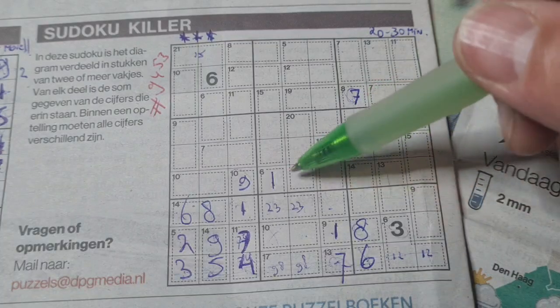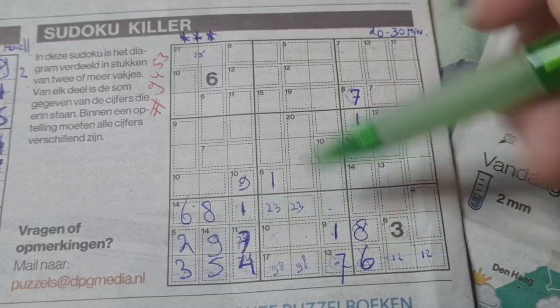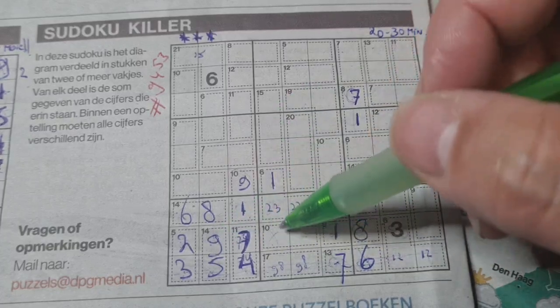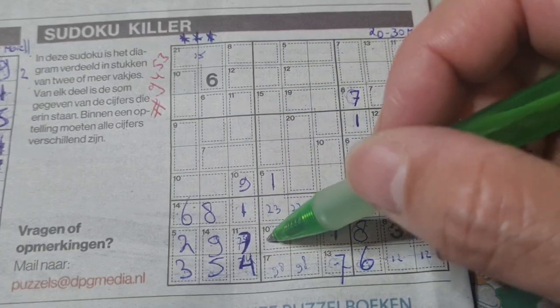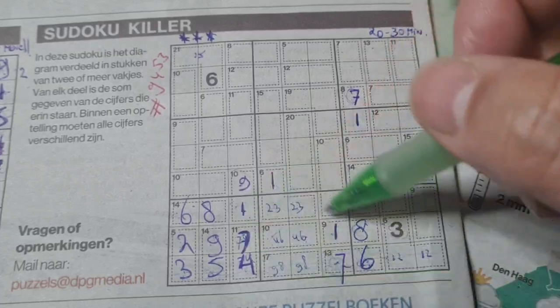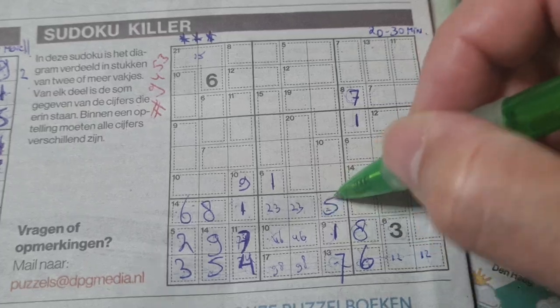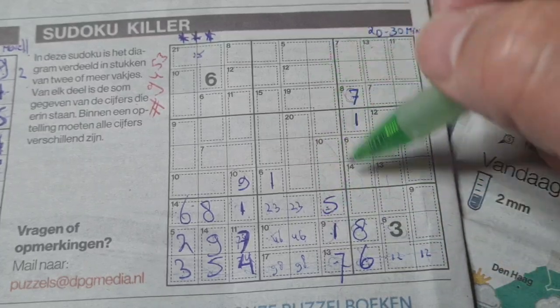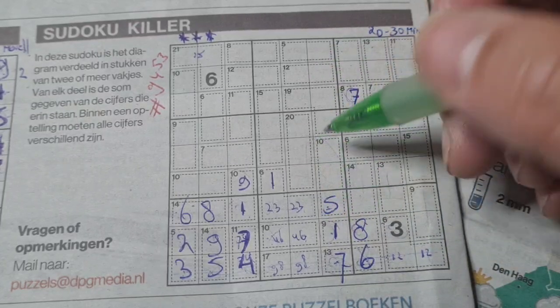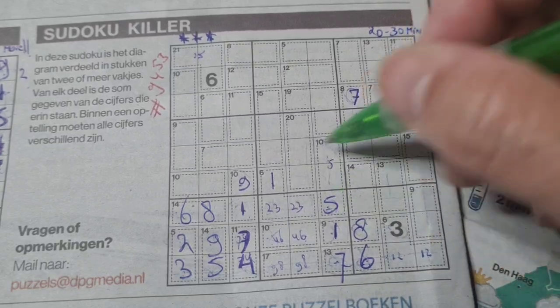Then one of them missing. Oh wait, 6 in this row, 6 in the last row. So in the row between, the only 2 places left for the 6 go in the box of 10. Combination 4 and a 6. And 1 number left in this big square for the 1, the 2, 3, the 4. 5 is missing here. In the triple box of 10, those 2 boxes together should be a 5. 5 plus 5 is equal to 10.